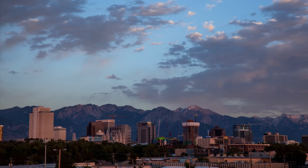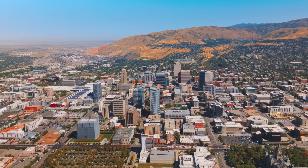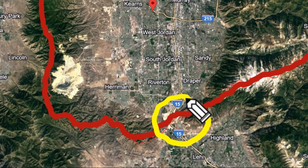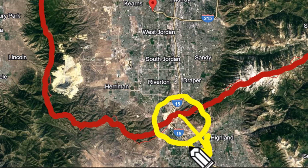Now, the big mountains are to the east, and the Oquirrh Mountains, even though they're pretty large, they're not as big as the Wasatch Mountains. And they almost come to a point right here at what we call the point of the mountain in the south. And right down here in the south end, this is where the transition is made to go down into Utah County and the Provo-Orem metro.